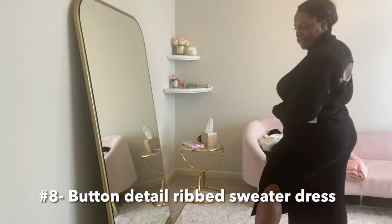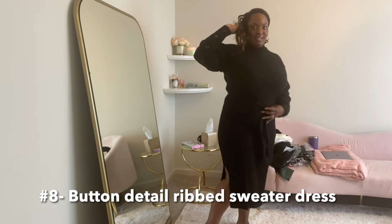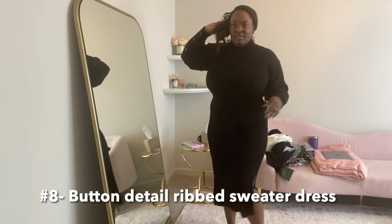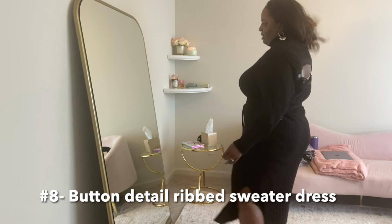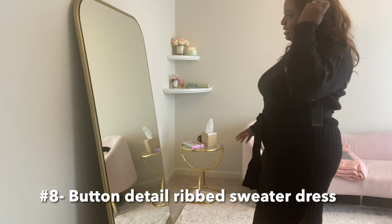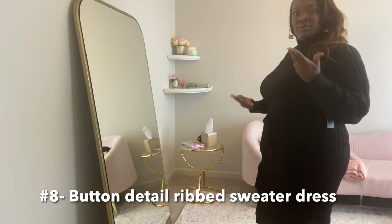And it's got the side slits on both sides. And it is, again, a midi length. Eloquii tends to do quite a lot of that. And I used to hate midi length, but when I first tried it, I was like, oh, this is actually really flattering.